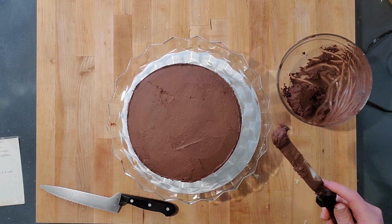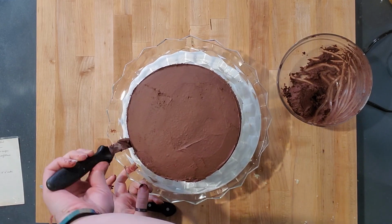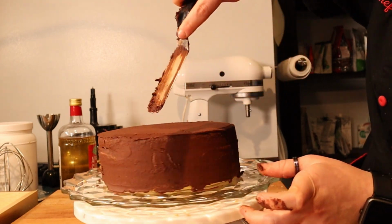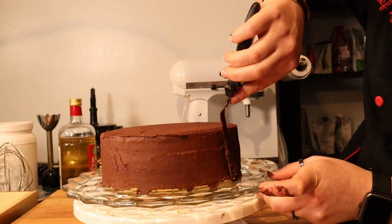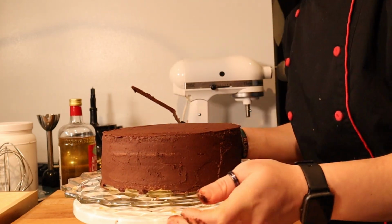And try not to get any crumbs into your nice frosting that you're going to be using for the outside of your cake. Just want to make sure all your holes are filled. Make sure when you're putting it on a platter, it's something that fits in the refrigerator too, which I'm going to have a problem fitting this in, I think. There you go. We're all smooth all the way around. Popping it in the fridge.